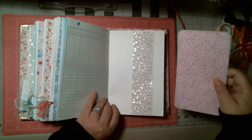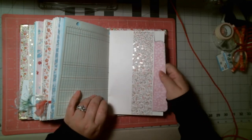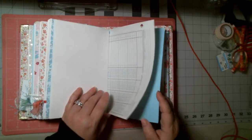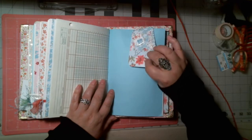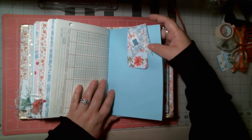Pink with white on the back. White and some more column paper. Right here, it's got another one of those paper clips, and it's paper clipping a journal card. This is a journal card on the bottom. This is the paper clip. It is so pretty. Look at that.